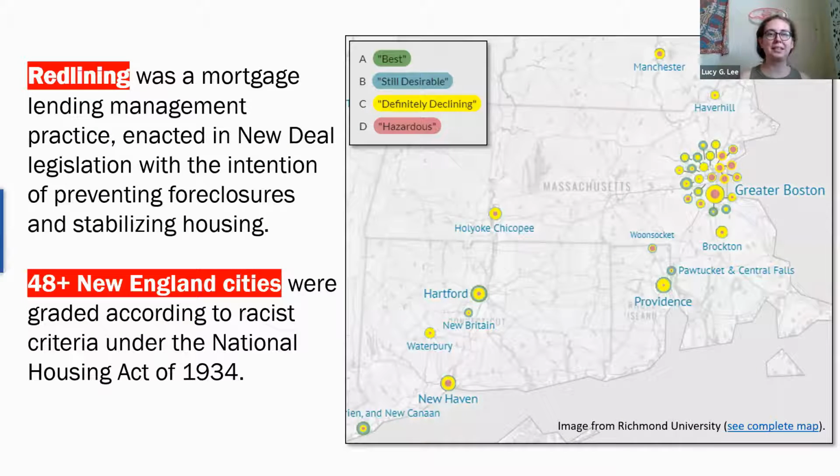So just as some quick background, what is redlining and where are New England's redlined cities? If you wanted to take redlining in good faith, I think you could say it was a mortgage lending management practice that was enacted through the New Deal with the creation of the Homeowners Loan Corporation, or HOLC. The HOLC's job was to prevent foreclosures and stabilize housing, and to do this, they mapped over four dozen cities in New England. They were mapped into different categories, with A being the best, mapped in green, and D being the riskiest category, coded in red to mean hazardous.